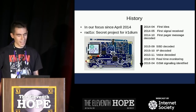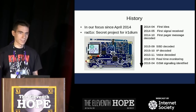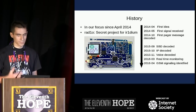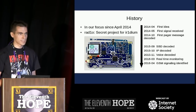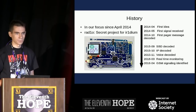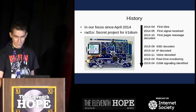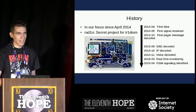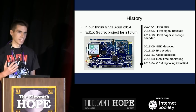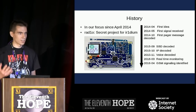After the camp, we went back to Iridium and started looking at not only the pager services, but also the data services: short burst data, IP, voice, GSM signaling inside there. We've improved the toolchain to be able to decode the whole Iridium band in real time. What we'll now go through with you is first the basics of Iridium, stuff that you might not find like this online.